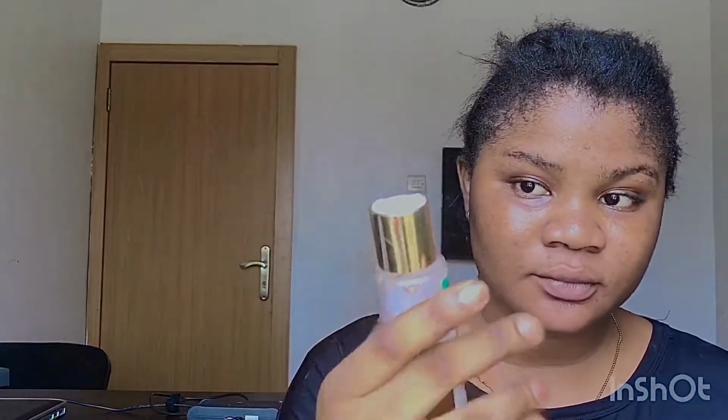So first of all, I will be using my PVMA glow oil. This oil is very nice. It's very soothing on the skin and it helps your skin glow, also lightens your skin a little. So this oil is the bomb. You can send me a message or comment if you want me to let you know how I get the oil. Oil is very good. I just started using it anyway and I fell in love with the oil.